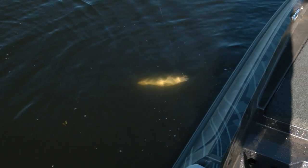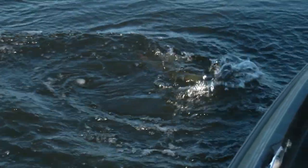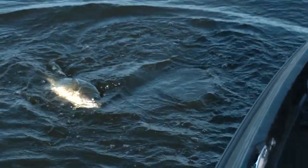Use your moving baits, your bladed jigs, your spinner baits, and of course you can use drop shots, Texas rigged crawfish, all kinds of good baits you can throw. And keep an eye on the shallows for the big girls up there spawning.